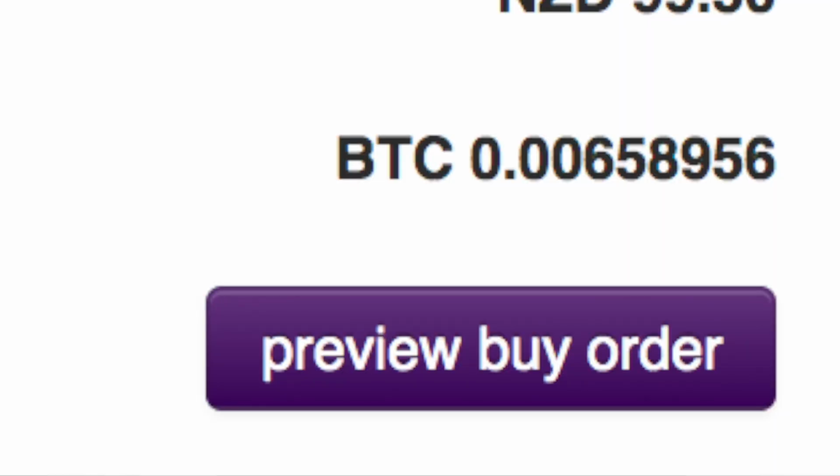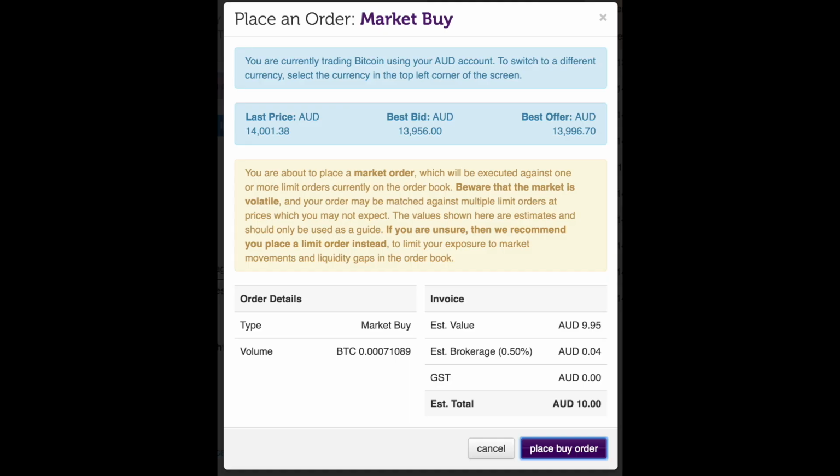Click preview buy order, and that'll bring up a summary screen before you are ready to place the final trade. I'll show you this in Aussie dollars because I have a few Aussie dollars in my account, and that's what the market buy order is going to look like, except yours will say NZD instead of AUD. But essentially that is the final summary piece before you hit place buy order.